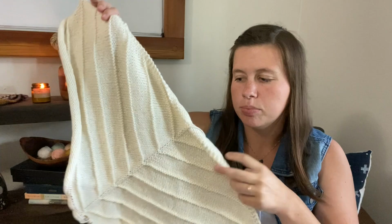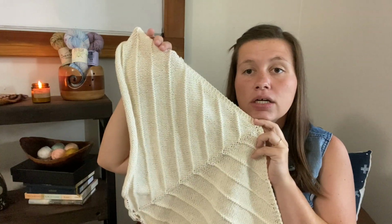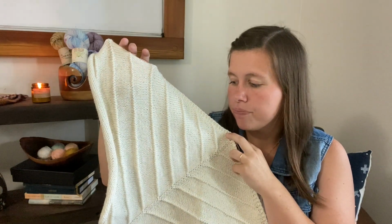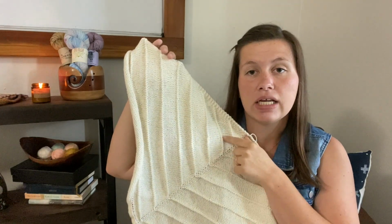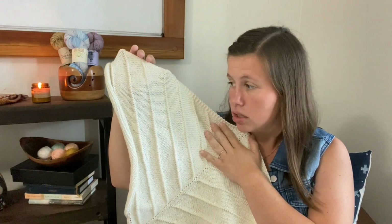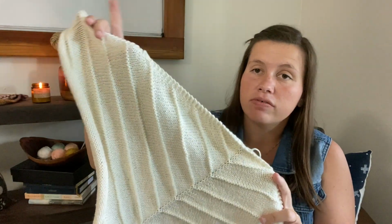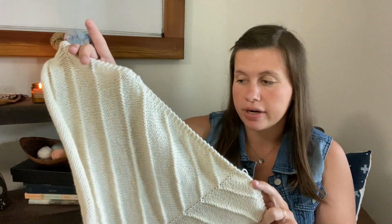This and the LENNOX pullover have been taking up most of my knitting time. I am actually getting pretty close to finishing this. Granted, the rows are getting longer, but you have 14 of these ridges to do, and I believe I just completed number 9. So I have 5 more to go, and then you have a little garter stitch border at the end of it.